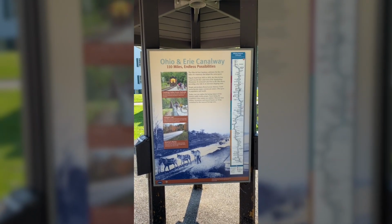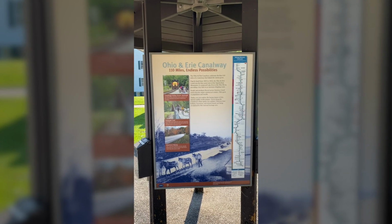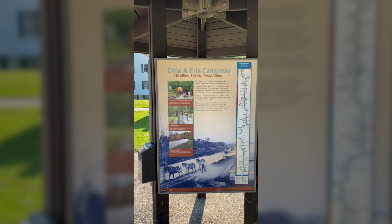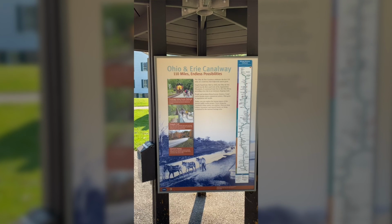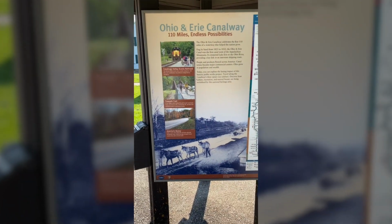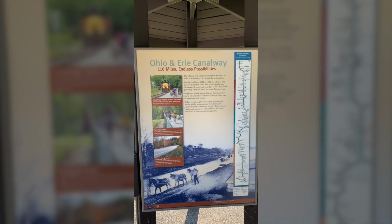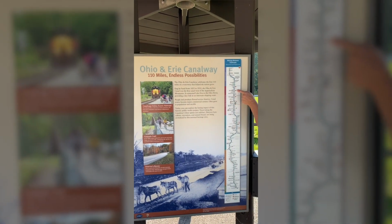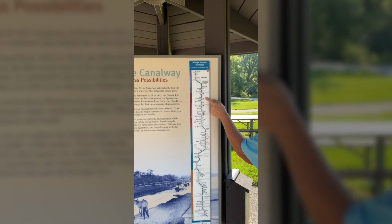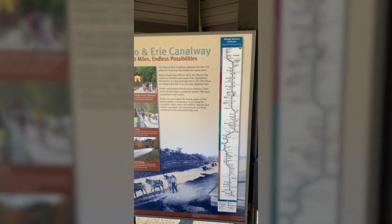Right, the Ohio and Erie Canalway, 110 miles long. You know, when they originally dug it, it was only like 3 feet deep. You see the donkeys towing a little boat down the canal there at the bottom. They used a lot of flat bottom boats. Okay, that's where we are. We are right there. So we're here at this little exploration center. We're going to see what it's all about.